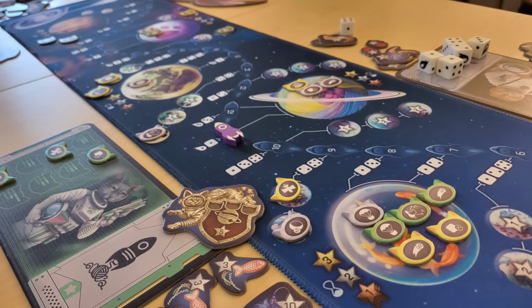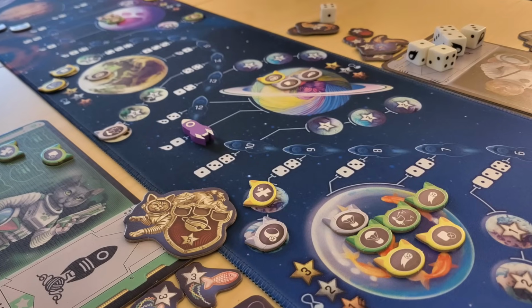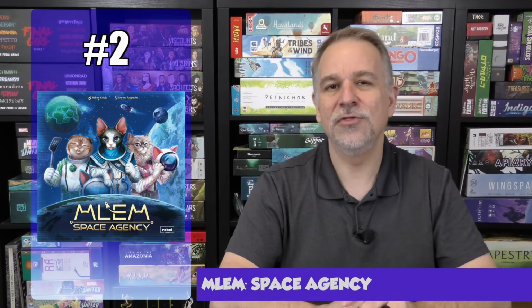Each of these catstronauts has particular abilities, and what you're trying to do is go as far as you can up this track to get the most points. At any point, if you are still alive in this rocket, you can get off and try to score on a planet or on a comet, things along those lines. And like I said, there's a push your luck element to it. There are special powers, and some little variants came within the box that can change things up even more.